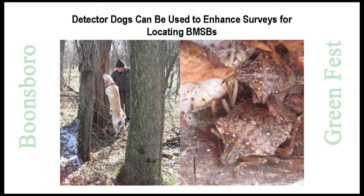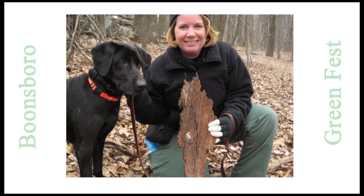So that's number 3. And here is, this is actually Opal. These are all rescue dogs that are rehabbed and retrained and taught to do these kinds of projects. And so Opal found us some stink bugs out on the Appalachian Trail.